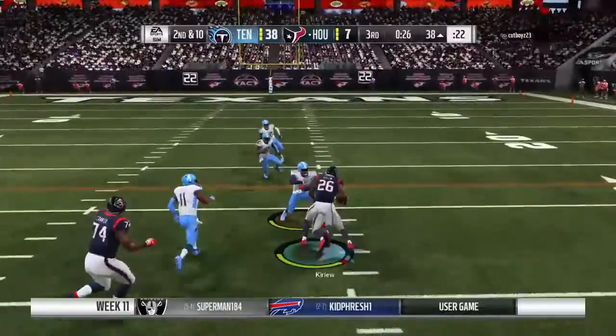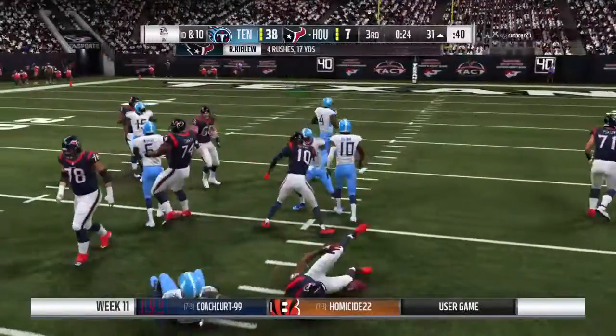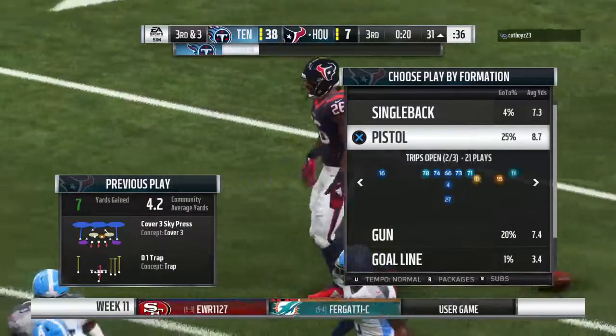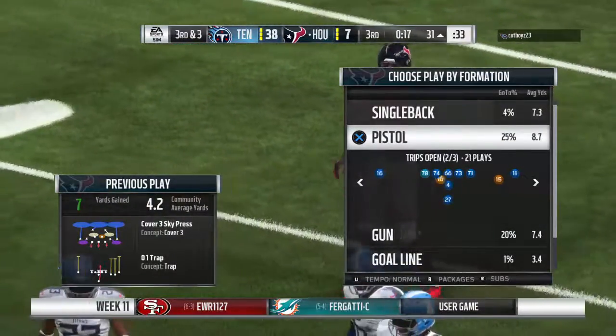And they'll go with a ground attack here. And he'll be brought down just outside of the 30. 2nd down, a little more productive than first. 7 yards on the gain. It gets him to 3rd and 3 now.